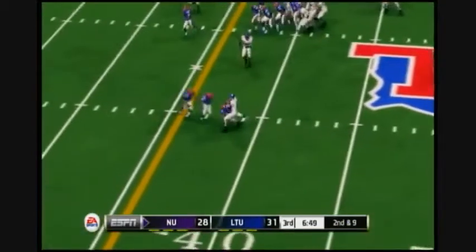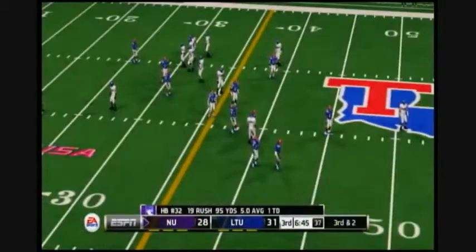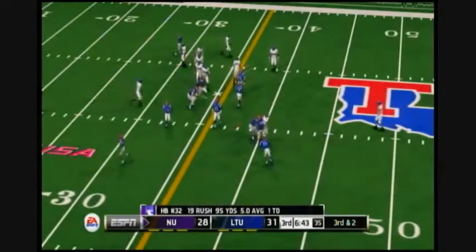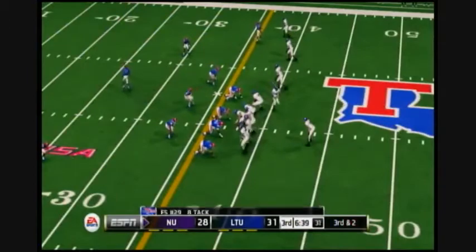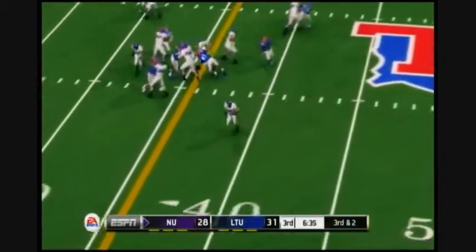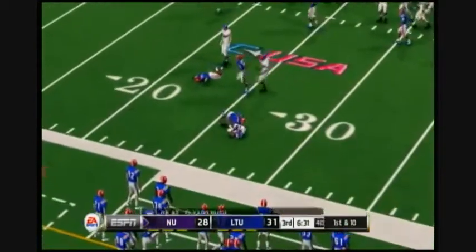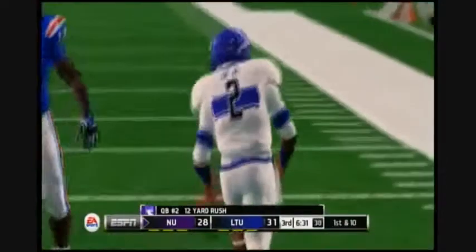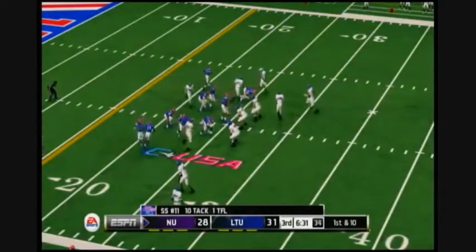They keep it on the ground with the tailback. Good outside run there. Call it a gain of 7 yards. That'll bring up 3rd and 2. He's into the open field. Gains his way to the 26-yard line. That's a gain of 12 on the play. First down.